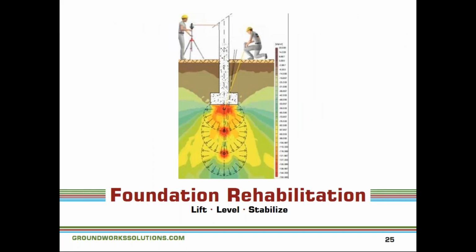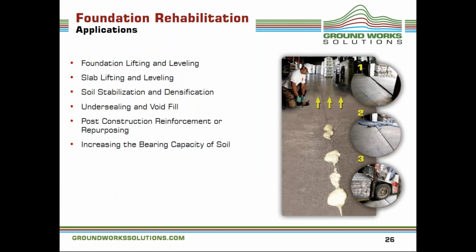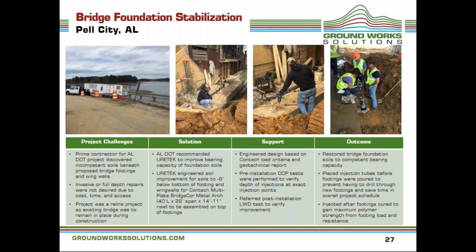So I'll get ready to hand it over to Rex to talk about foundation rehabilitation, where we are doing a lot of increasing bearing capacity. And just a couple projects to give you a highlight that are recent.